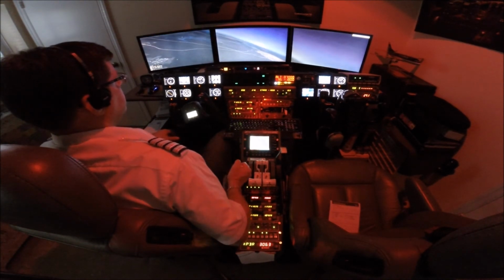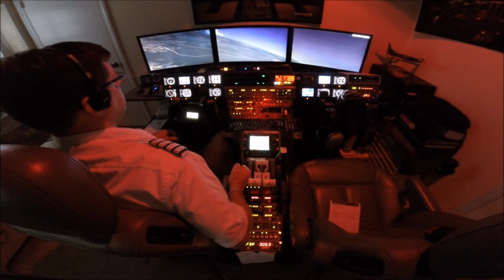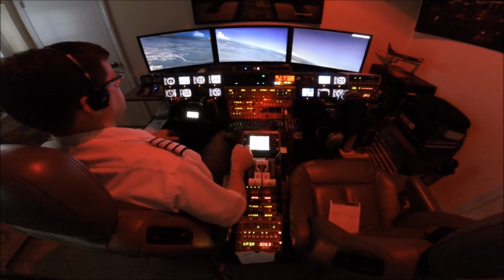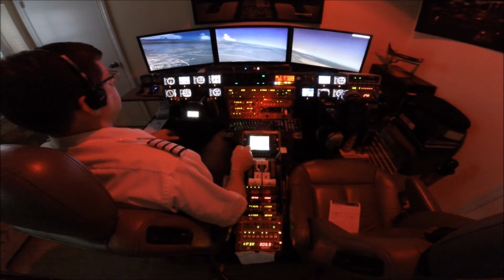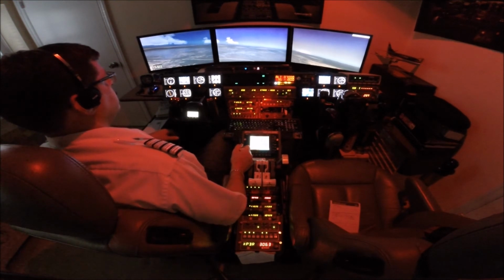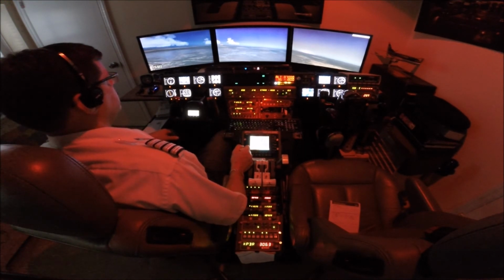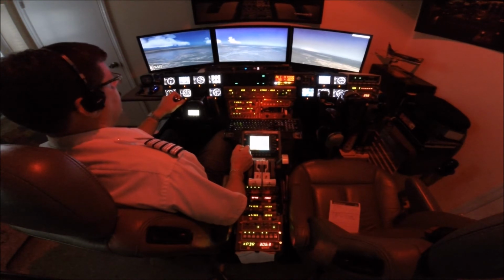United 3450, if you can start reduce speed at 210. Alright, down to 210, United 34. United 3450, confirm your direct Charlotte. Alright, direct Charlotte for United 3450. Gulfstream 800, contact approach 127.7. 127.7, 480 so long.